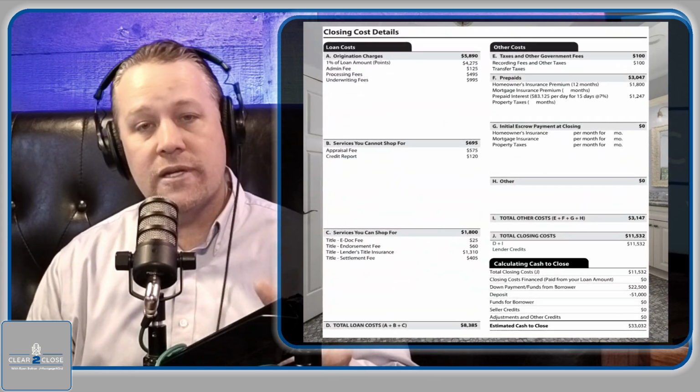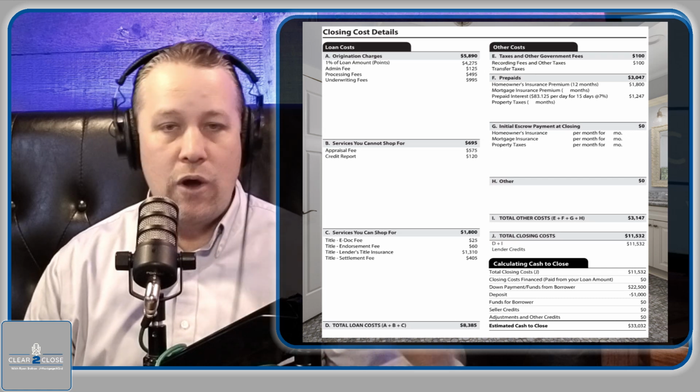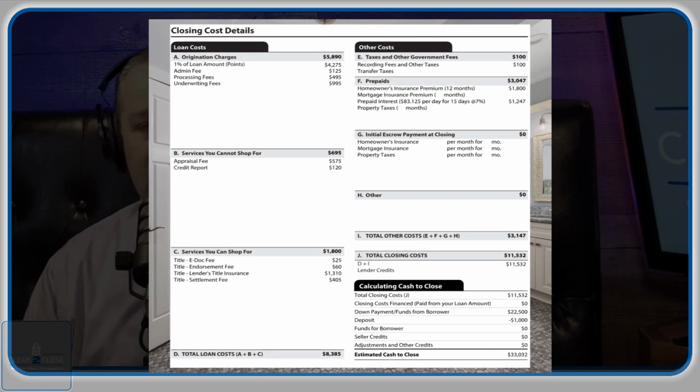All right, let's go to page number 2. This is an itemization of all the fees that are carried over to that first page. You'll see sections A all the way through J, and each one of them has a certain criteria of what goes in that box. So regardless of what it's called, it has to go into a category. That category determines what we call it. And so we'll go through that.